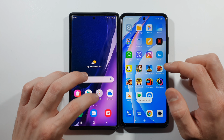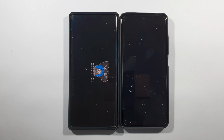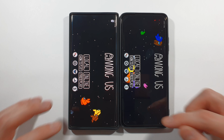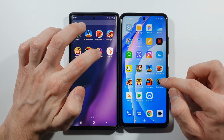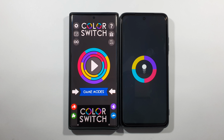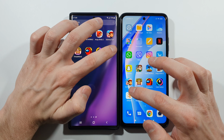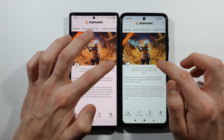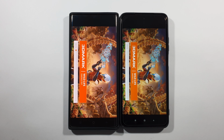Just behind this Mi 10T Lite is Among Us. Yeah, slightly behind, really just slightly behind, nothing too big. Color Switch. Slightly faster this Note 20 Ultra. And right now we have this 3D Mark test where you will find out how strong your device is in terms of graphic performance. Let's just do that and wait for the results, guys.